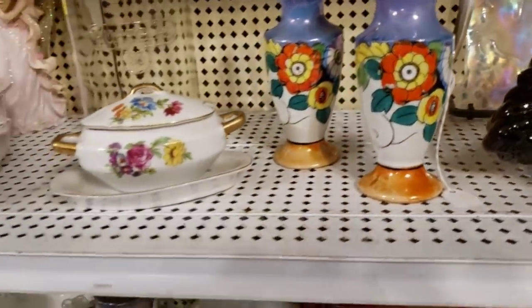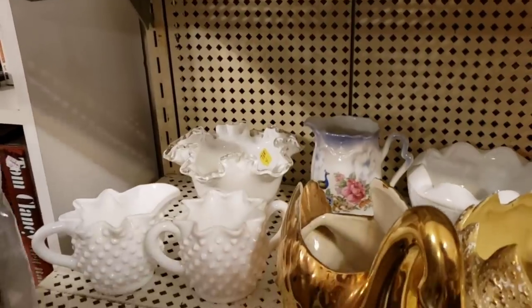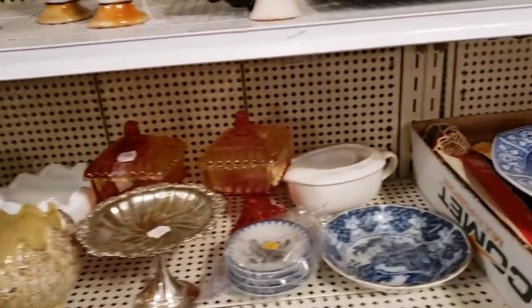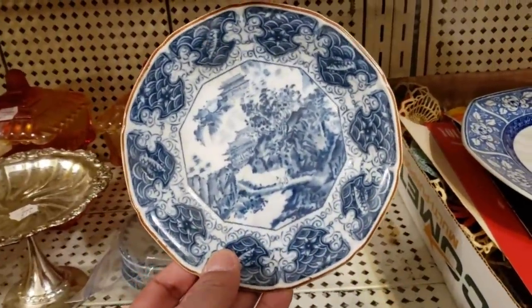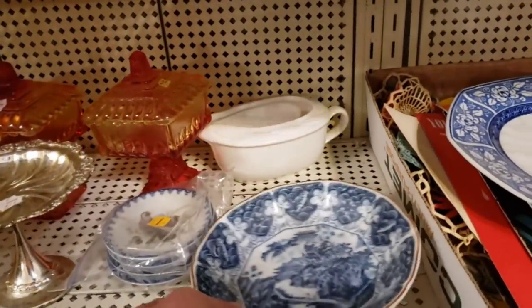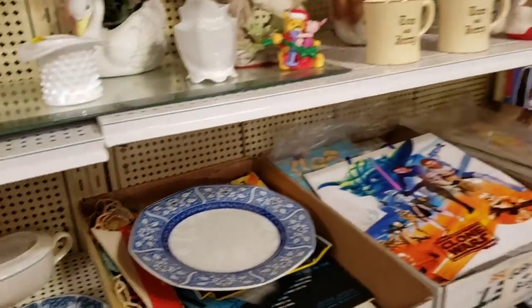Japan. Little silver Fenton back there. Pretty, but not very exciting. It's cute. Don't know, could be a Ming Dynasty antique. Who knows?